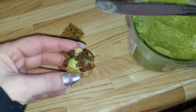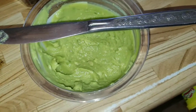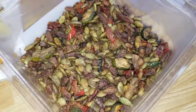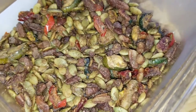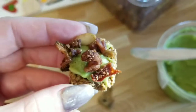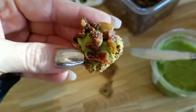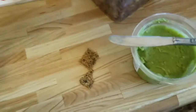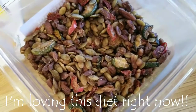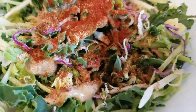5:13 p.m. and snack parade must continue. The almond butter was not enough. I felt the need to bust open the crackers, the guacamole, and the raw taco meat to make myself a little snackatizer. Oh yeah. I definitely had more than one or two of these crackers. I probably had like 6 to 10 of these little crackers with guacamole and taco meat on top. They were amazing.